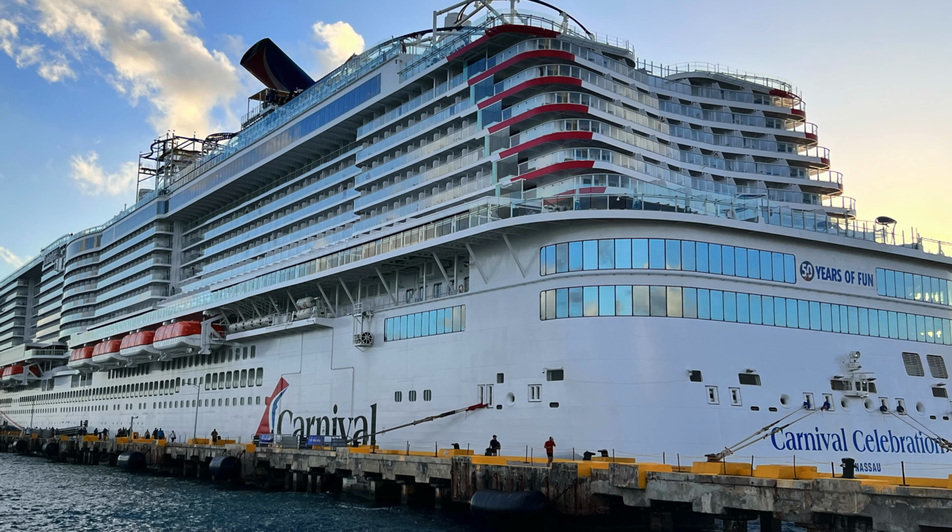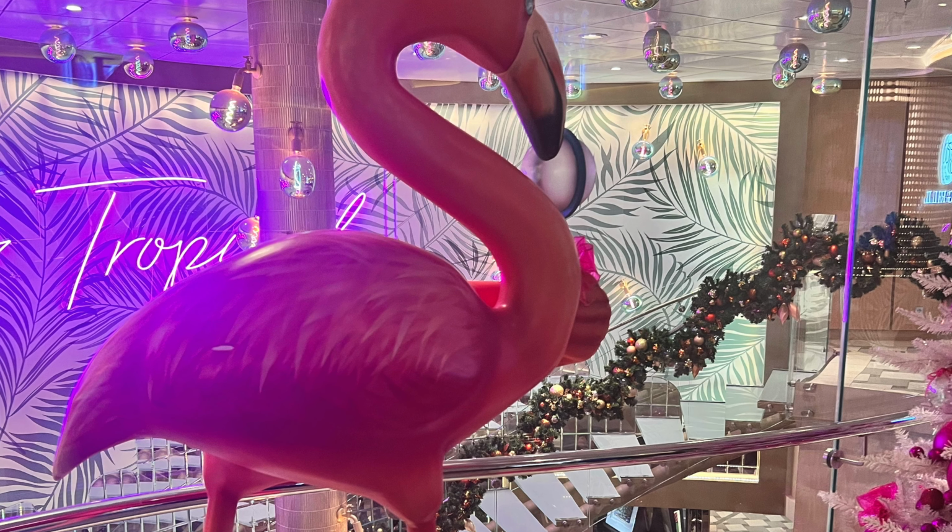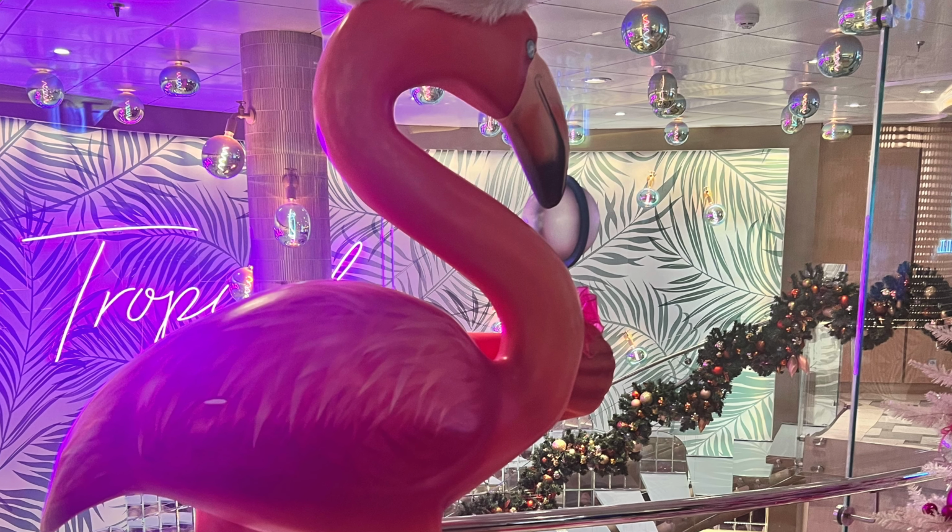So we've been lucky enough to sail on Celebration and then Jubilee not too far afterward. What do you think? How do you compare the ships? Okay, the basic layout of the ships is the same, from what I've seen. The decor is different. I loved the Miami Slice and the pink flamingos and the craziness of Celebration.